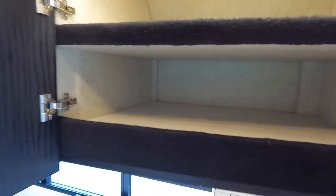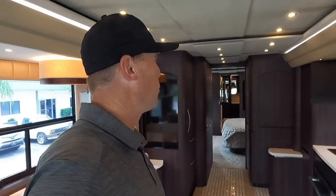And then more storage with two-toned carpet. And the original owner that Chris bought this from, I was told, owned several different Newell coaches. So I'm seeing a lot of cool little customizations that this owner did, and there's a lot of value to having a coach designed and built by someone that's owned several RVs, because they learned and found little things that they like. So I'm really curious what that is.